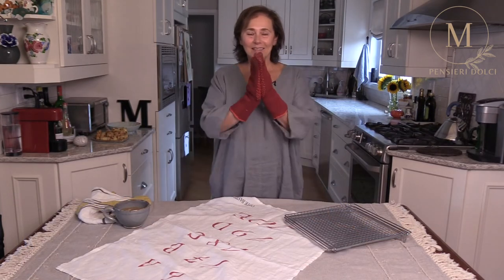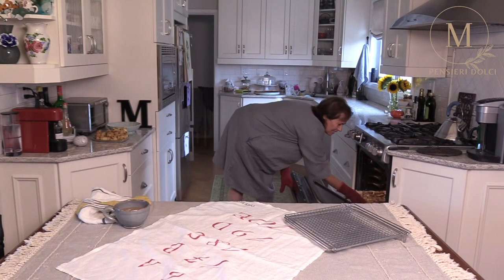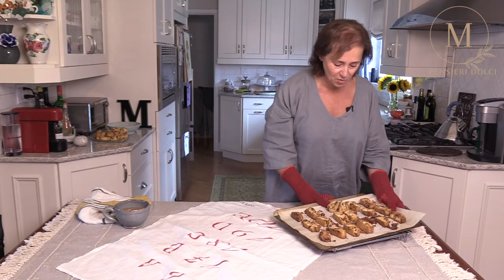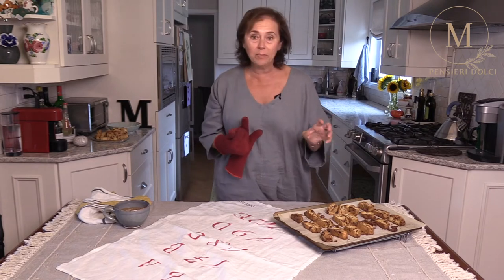Okay, ready to take the cookies out. So they've baked for 20 minutes, rebaked for 20 minutes. And here we go. I wish you could smell these. They smell amazing. We're going to let them cool down on the cookie sheet. That way they'll harden a little bit more.